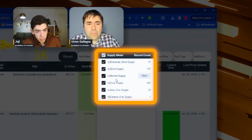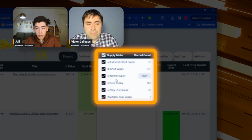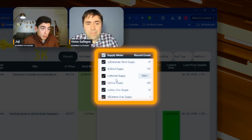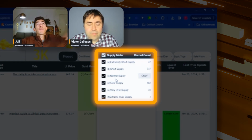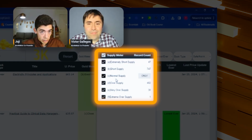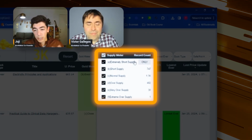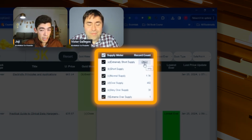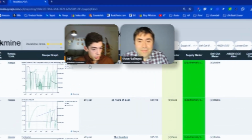So recall that books can have a normal supply, meaning based upon past historical data, today's supply or offer count, or the number of people selling it, is normal. It's not really changed. It can be extremely oversupply, where there's way more people listing this book than in the past. And then the opposite, which is what we're going to hone in on, Victor, is those that are in short supply or extremely short supply. So specifically, let's look at extremely short supply and let's click on the only button here and we'll just see what pops up. Let's look at the first book here.